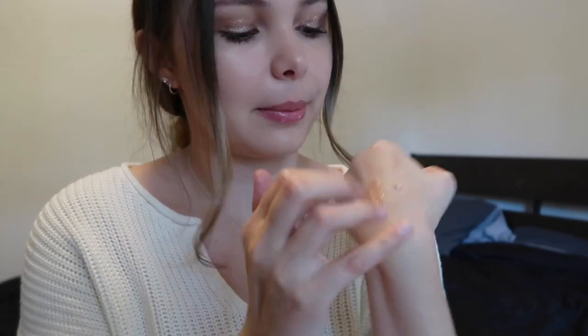And I've actually always wanted to try these little dew drops. Let me swatch it on the back of my hand since I didn't get to put it on my face. So it's this really pretty champagne color. It's way more liquidy than I thought it was gonna be. I thought it was gonna be more of a cream. But there it is. Super, super pretty. I'm really excited to use that on my face.